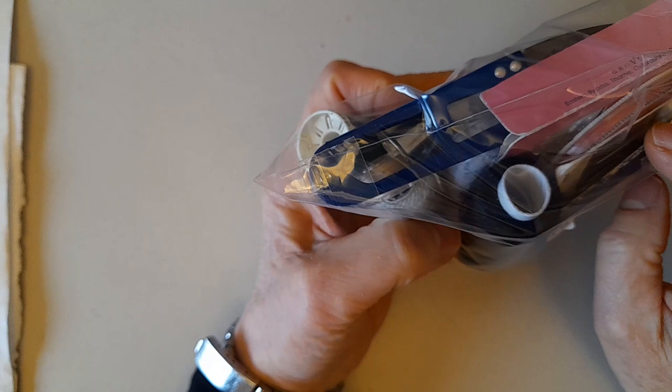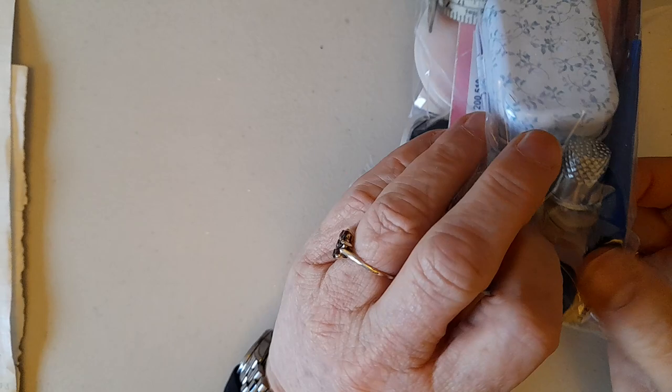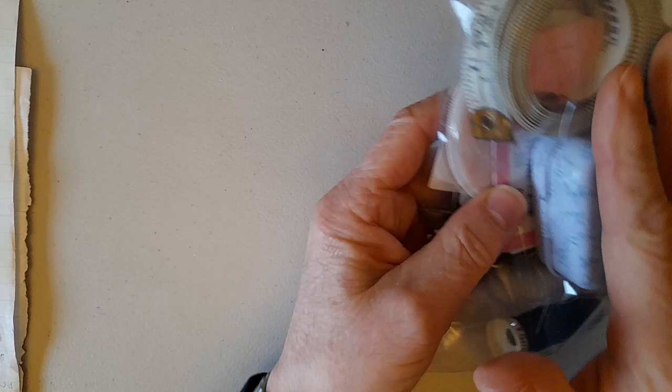357 is a sewing block. So in here there are three sets of needles, or maybe packets aren't full. Okay, then there are three sets of thread. There's a bobbin, there's a thimble, there's some snips, some pins, and a tape measure. I'm asking £1 for that. 357.